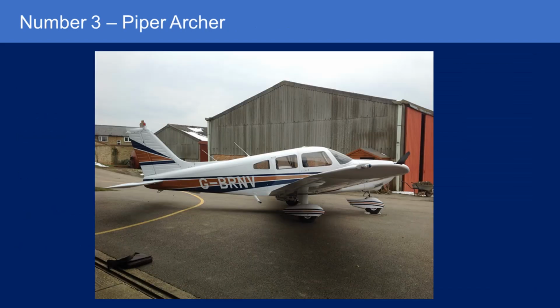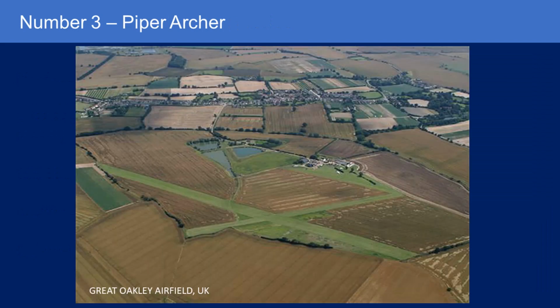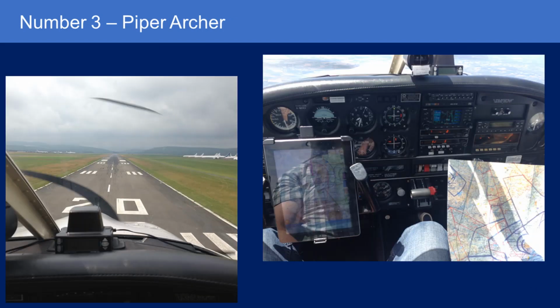Number 3 for me is the venerable Piper Archer. When I lived in the UK for the second time, I owned a 77 Piper Archer. Based it at Great Oakley Airfield, which was a grass strip in Essex near where I lived. Flew this airplane all over. We went down to the Pyrenees in France and across to Belgium. It's really a sleeper short field aircraft.